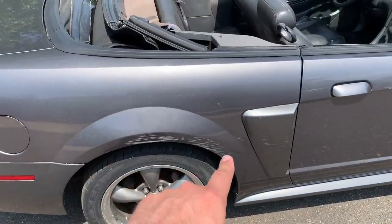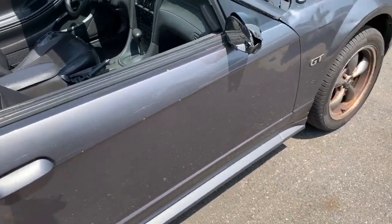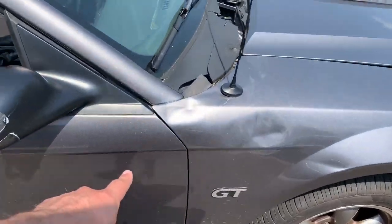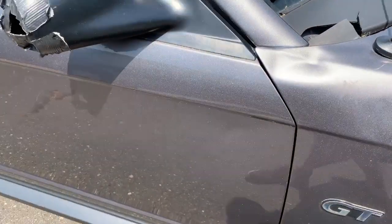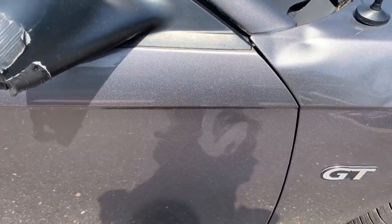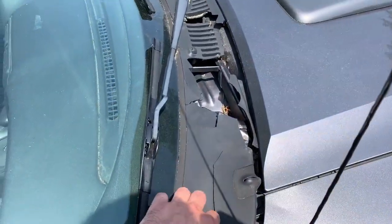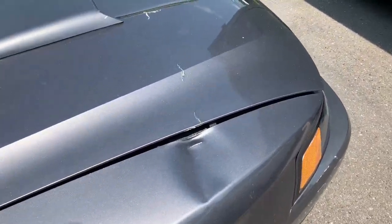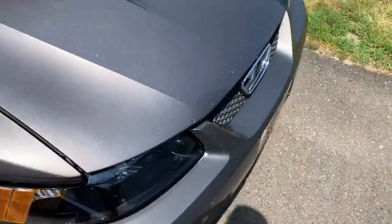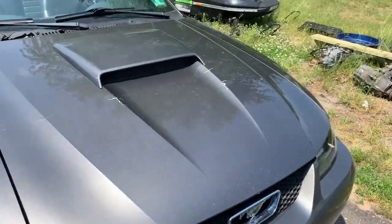I think this might buff out. Oh, here too. So then there's a pretty big ding in the door there. Camera's kind of hard to pick up. Right there, see it? And then this mirror needs to get changed over. The cowl needs to be replaced. And it just needs new fenders completely. He was using it as like a truck.